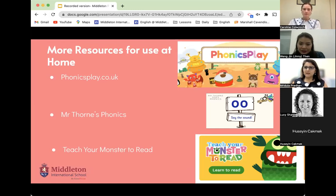Okay, another question from Purvi, which was, we would like to know more about long and short vowel sounds. Are there any specific resources that we can refer to? Jinny, is there anything you want to share about long and short vowel sounds?